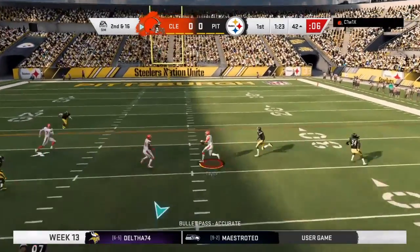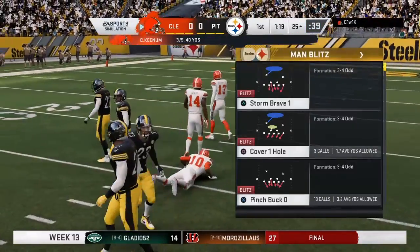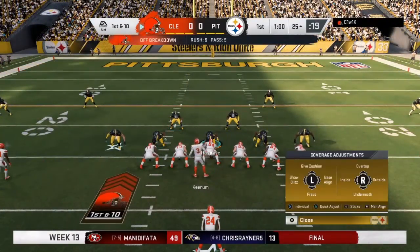Now it's Keenum. He finds Taylor, complete. And they're able to get this one past the 30 to the 25-yard line. It's a pickup of 17 and a first down.